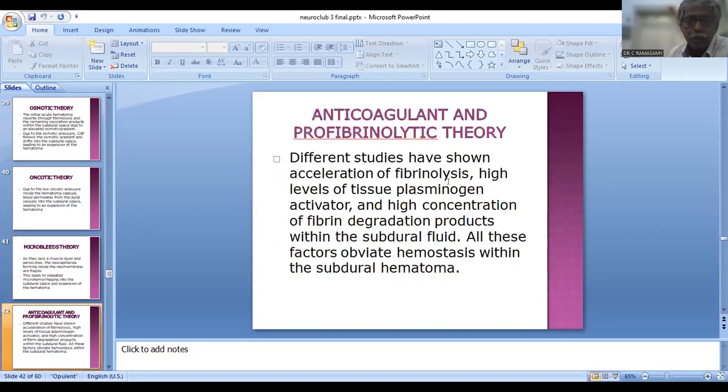Next comes anticoagulant and profibrinolytic therapy. Different studies have even shown that there is acceleration of fibrinolysis, which may lead to high levels of tissue plasminogen activator and high concentration of fibrin degradation products within the subdural fluid. All these factors obviate hemostasis within the subdural hematoma.